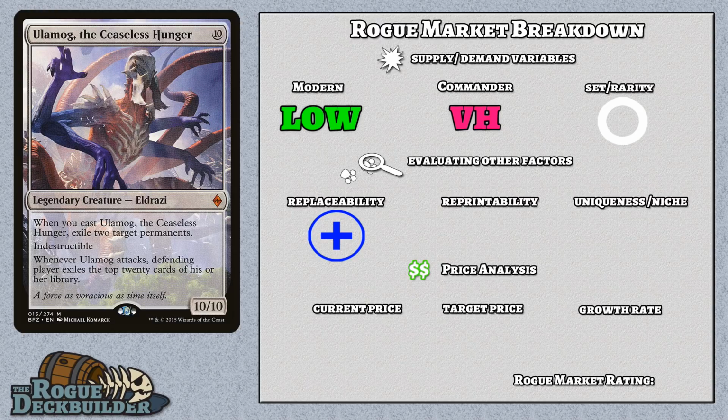And if it is printed outside of a Standard base set, Commander will just probably put it in addition to Ulamog. Something else in the deck will get cut before Ulamog the Ceaseless Hunger gets cut. So replaceability, I would put no. It's not replaceable, so it doesn't get a ding for replaceability. It gets a very positive rating for replaceability.